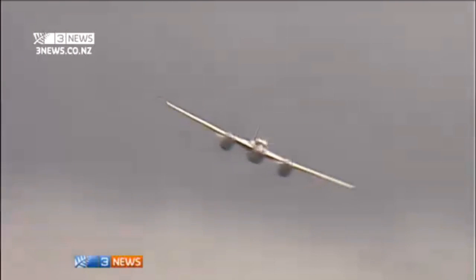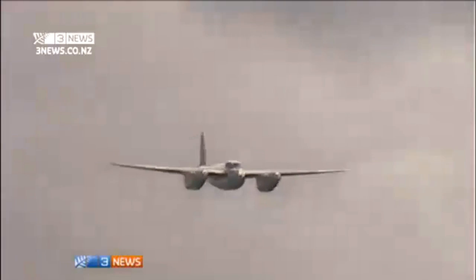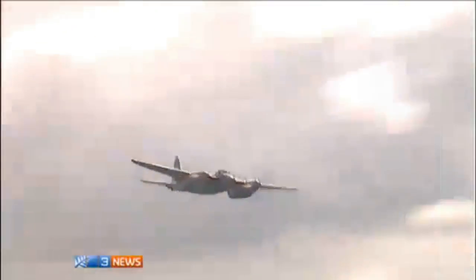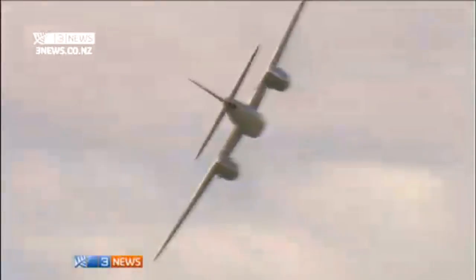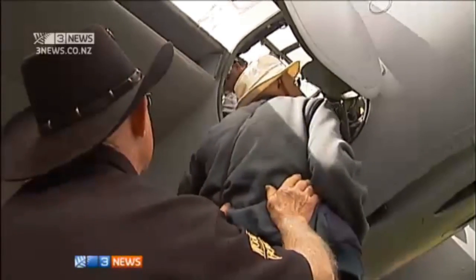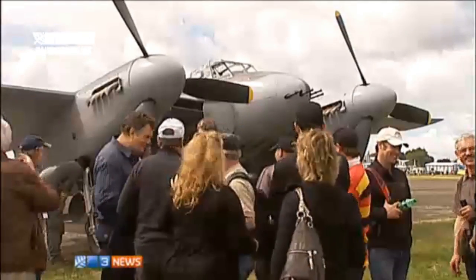The Mosquito was one of the fastest aircraft during World War II. Its frame made almost entirely from wood, leading to its nickname, the Wooden Wonder. And peering inside a familiar cockpit, Gordon Hargrove's face said it all. He last flew one of these in 1945. Very moving, very emotional.